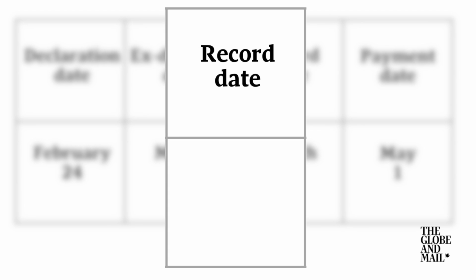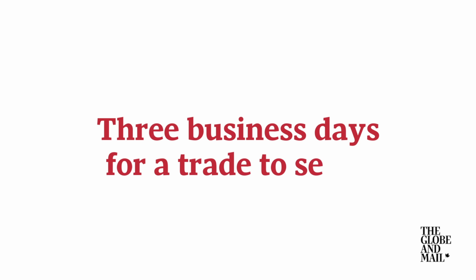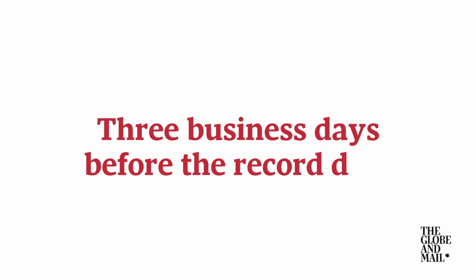The record date is the date on which you have to actually own the shares in order to qualify for the next dividend. And in National Bank's case, the record date was March 30th. But because it takes 3 business days for a trade to settle, you actually have to buy the shares 3 business days before the record date in order to get the next dividend.